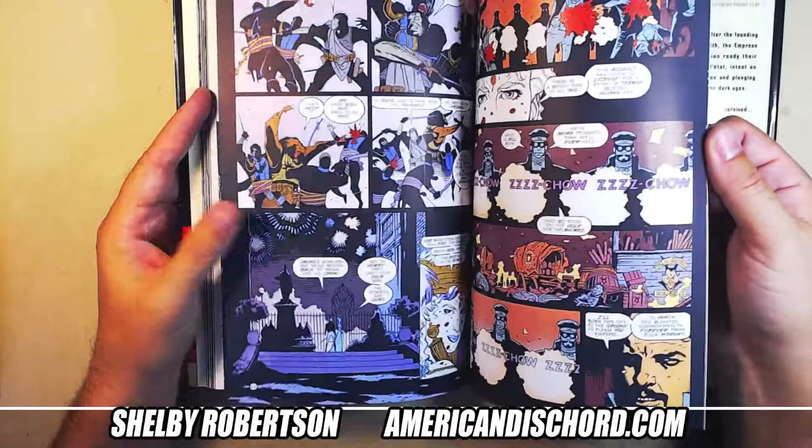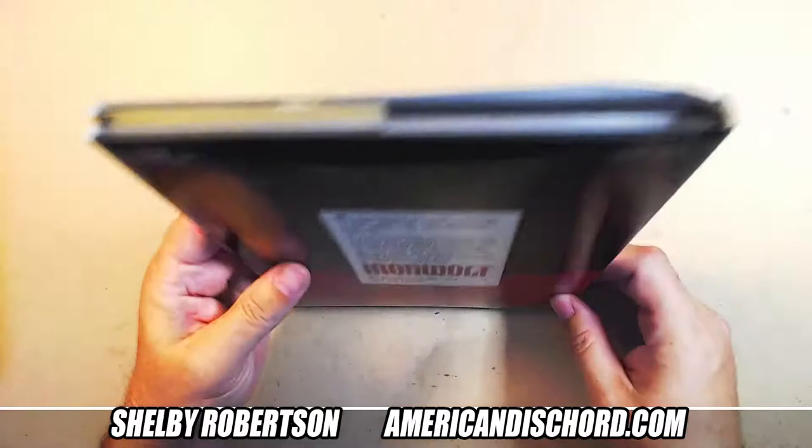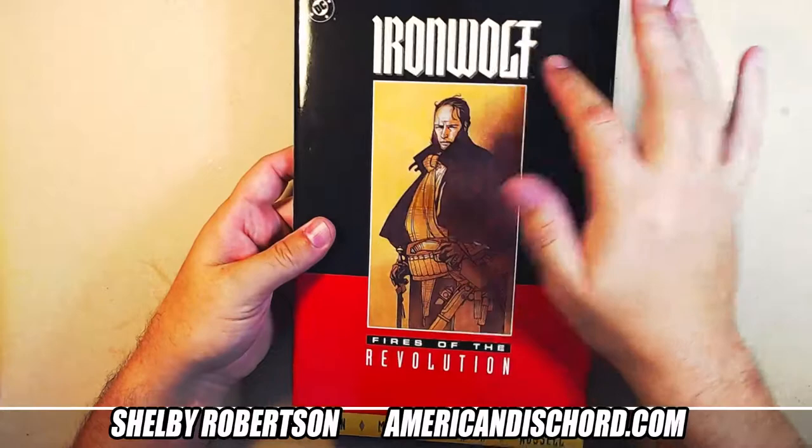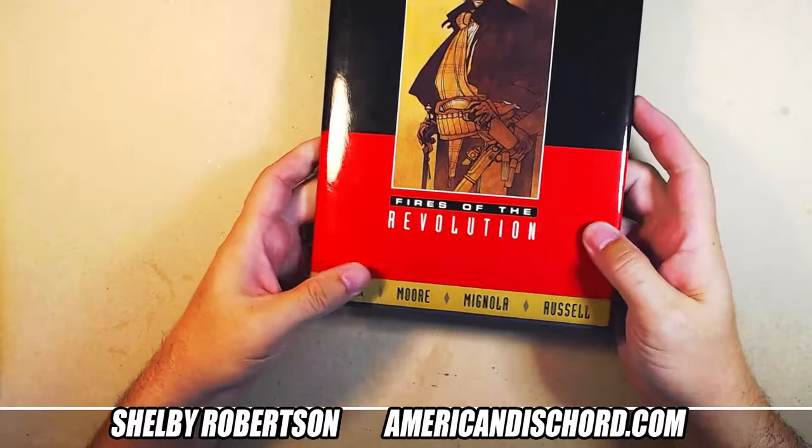But again, this is super cool. If you're into Mike, grab the soft cover of this. This book here, I think, is probably expensive by now, but the soft cover has a different cover. IRONWOLF, I don't know of a sequel to it. I think this is the only one. Fires of the Revolution, scripted by Howard Chaykin. Mignola art with P. Craig Russell on inks.